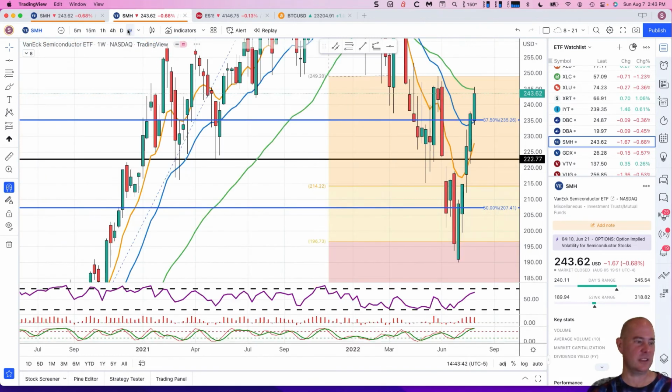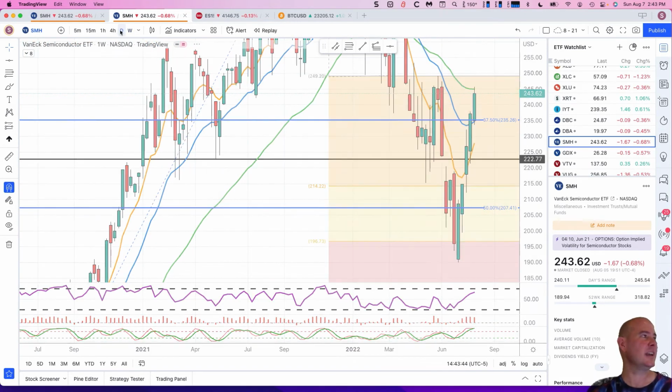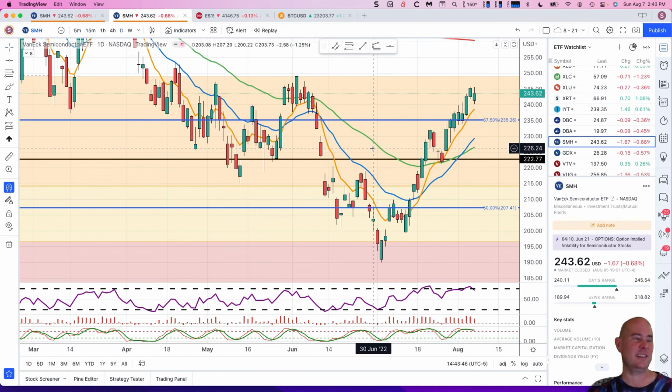Cycles at the top at the daily, cycles at the top at the weekly. I am not chasing anything semi-related, semiconductor-related. Watching for a pullback. All right, so this is hands off. If already in stuff, aggressively raising stops.